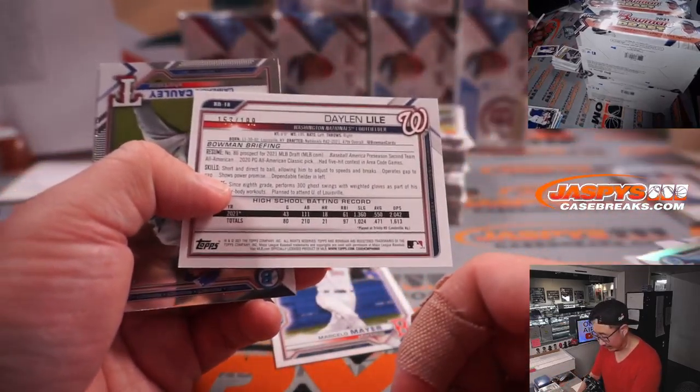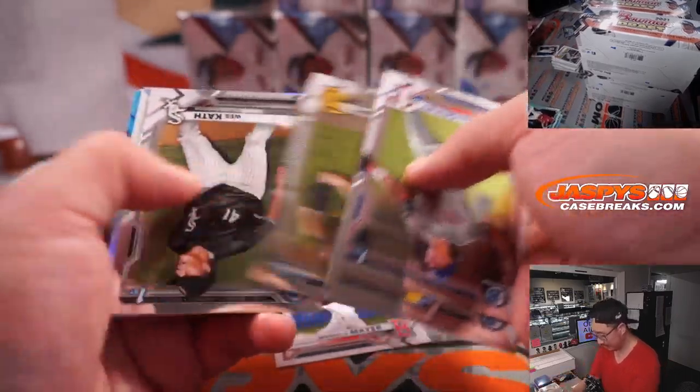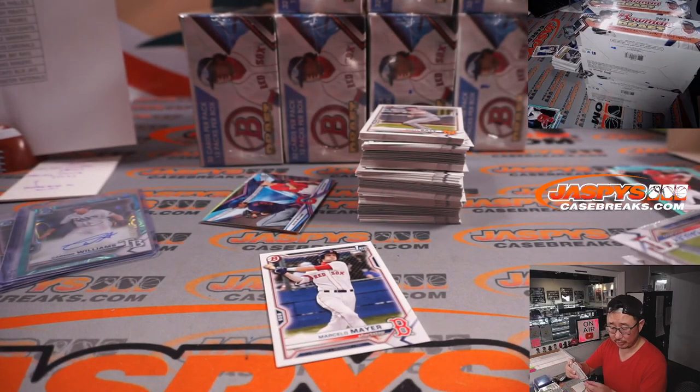There's Dylan Lile, 2 out of $1.99 for the Nationals. Anthony B with that one. And Michael McGreevy is your autograph for the Cardinals. That's going to go to John and the Redbirds.